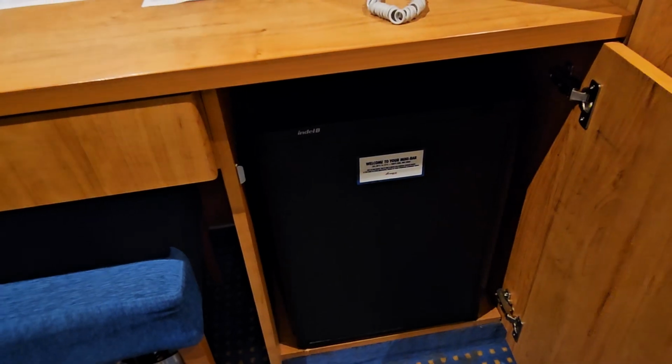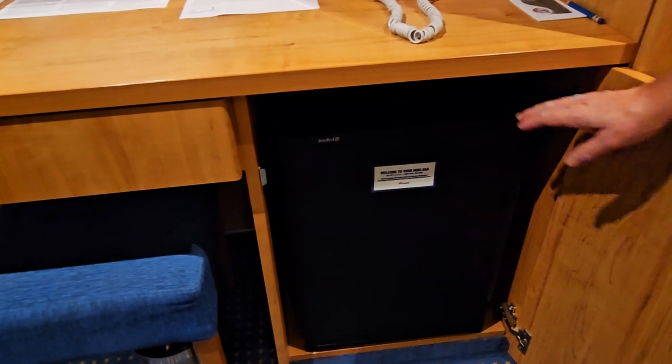Oh, look what we found. What did we find? The refrigerator. Let me look inside. Hold on a second. I'm gonna open it up. How does it open? I think it opens from the left, the right side?